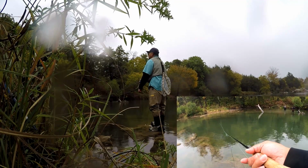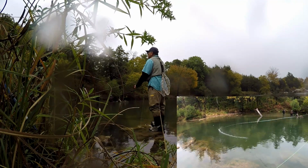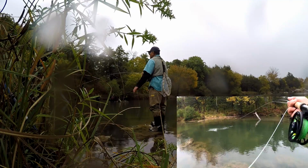So here again, just watch the hand, short pull. I stop a little bit there. I saw it move, and I set the hook.